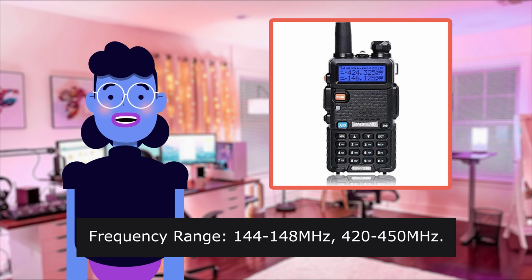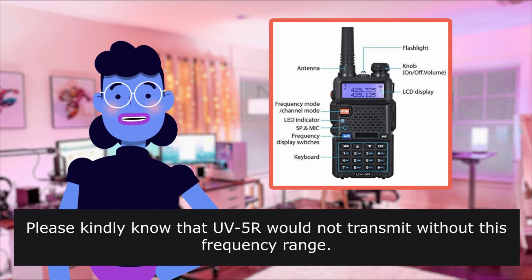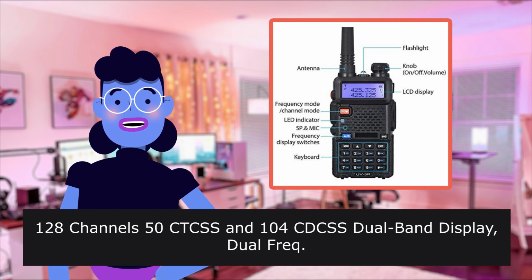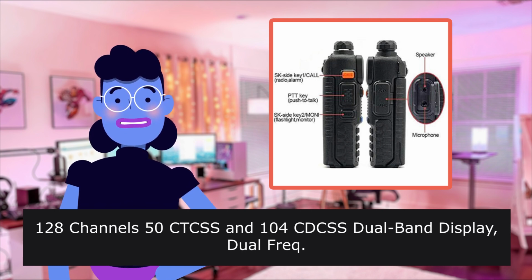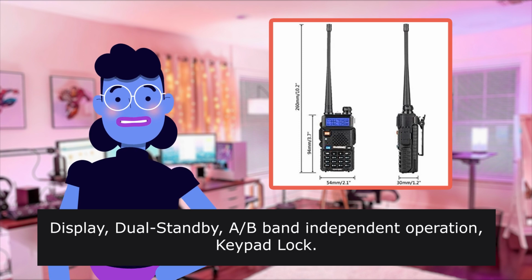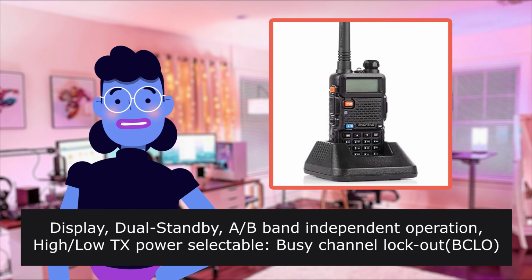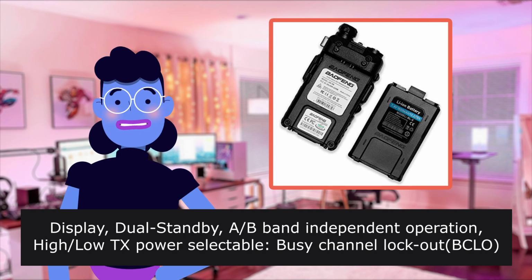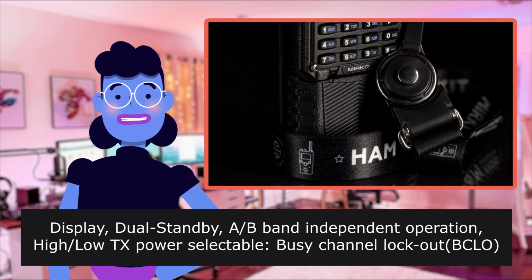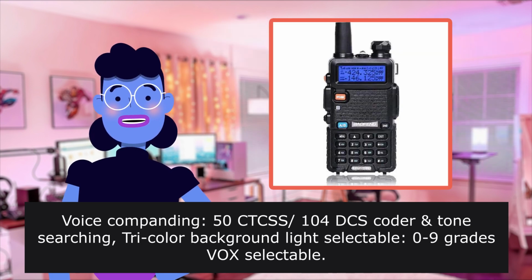Frequency range 144,000. Please kindly know that the UV-5R would not transmit without this frequency range. 128 channels, 50 CTCSS and 104 CDCSS, dual-band display, dual frequency display, dual standby. A and B band independent operation, keypad lock, high-low TX power selectable. Busy channel lockout, voice companding, CTCSS/DCS encoder, tone searching, tricolor background light selectable.